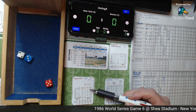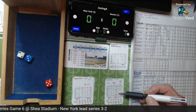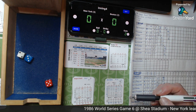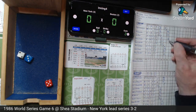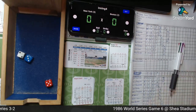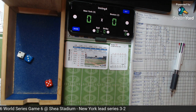Pitch is on its way. 5-2 is a 1. 5-3 against a right-hander is a 2, so that's a 3 on a 5. The infield will be back because there's 2 outs. And that's going to be grounded to second base, and that will end the inning. So Jim Rice is left on base. And after 3.5, the score continues to be tied at 0-0.